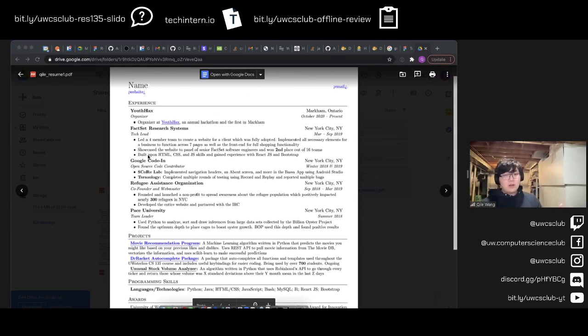Moving on to Google Code-in, you have two projects that you contributed to here. And I think that's great, and it shows that you have experience contributing code on a usable production level.